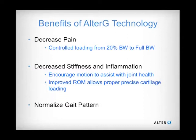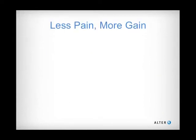And then we can normalize that gait pattern. So if they get better range of motion, we could take them through a normal gait pattern. They're not going to be limping. They're not going to be just loading portions of cartilage. They can move through the whole range of the knee or the hip. And we can do this in a safe environment. So they don't have to worry about falling. In the AlterG, they can work on incline. They can work on speed. They can even walk backwards. So they can challenge themselves a little bit to decrease those fall risks.